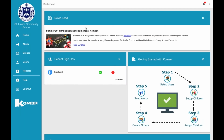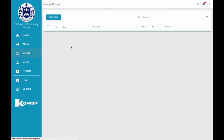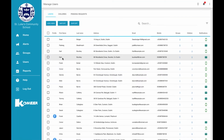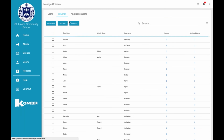So this is the Komeer website. Sorry, the Komeer dashboard, I apologize. The website looks like that. The Komeer dashboard looks like this. So hopefully all of you will be familiar with the dashboard by now, and you'll know about our groups, how you can set up and add groups, and how you can assign users and how you have app users and so on, people you want to communicate with, and how we also have the children option because Komeer is child-centric. So I'm not going to cover that now. If you do need help, feel free to contact us.